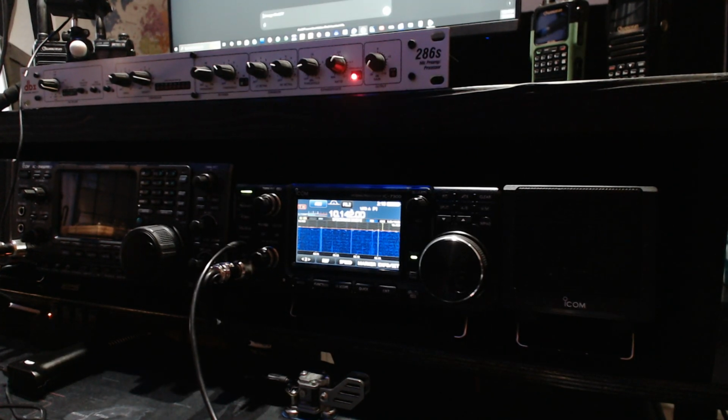Very high frequency is VHF, ultra high frequency is UHF, and they're not considered shortwave. Turn that static down for you guys, sorry. Shortwave refers to radio frequencies in the HF band, typically between 3 megahertz and 30 megahertz. VHF and UHF are higher frequencies.